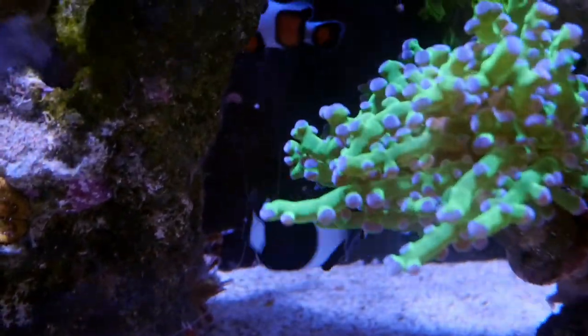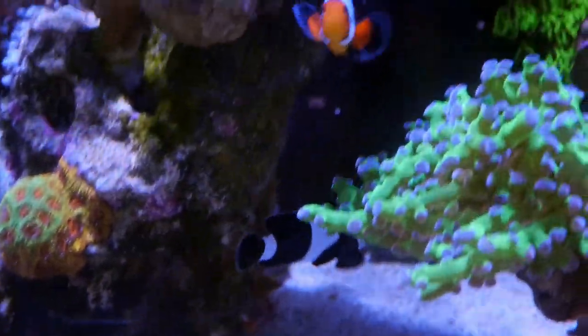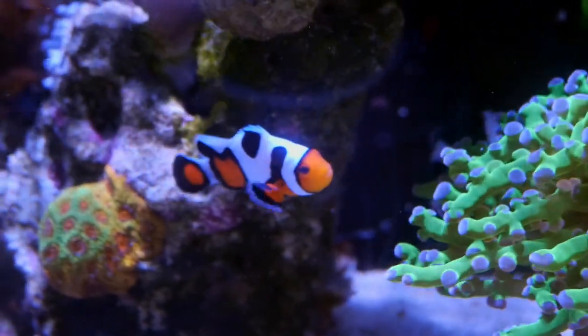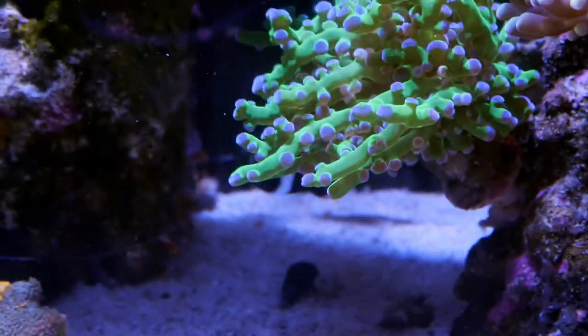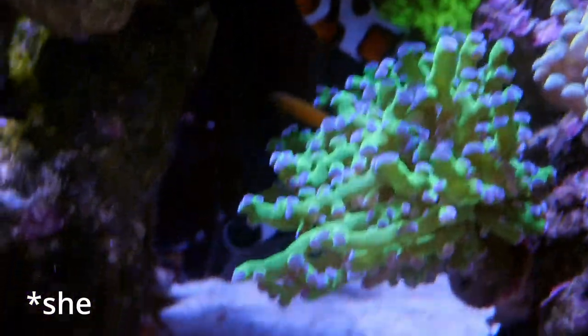So here you can see my orange clownfish. At his top fin, near the middle section with his little black blob, the middle used to be orange, but he's starting changing color. He's turning more black. My black clownfish at the beginning used to have an orange mouth, but he's kind of changed colors.